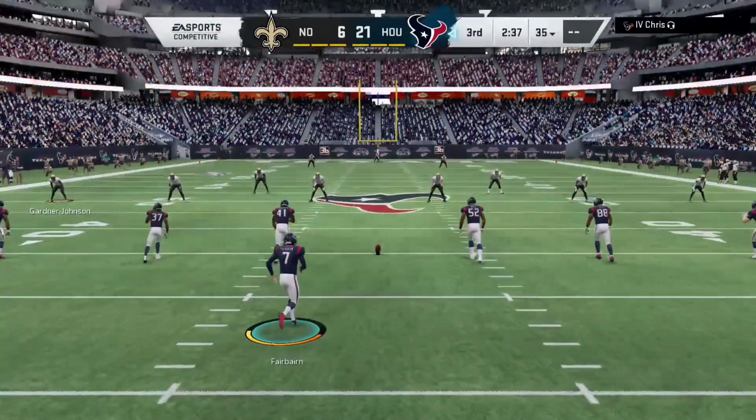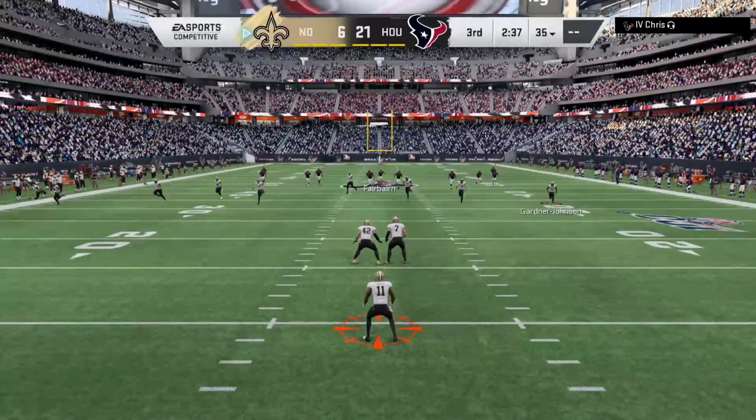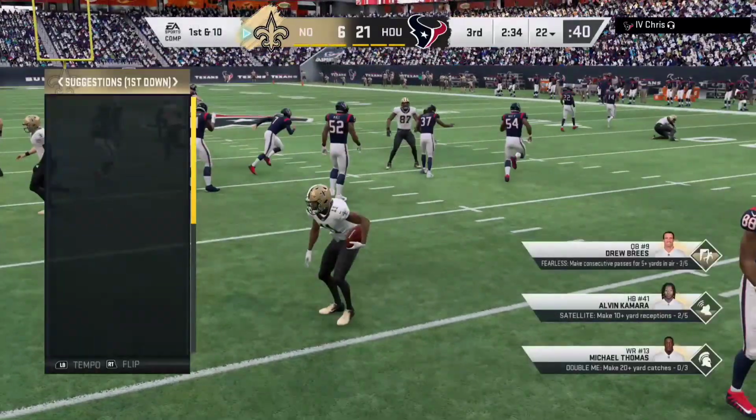So after the touchdown, here's Fairbairn now to kick it away. This is fielded at the chalk of the 10. And he's up past the 20 to the 22-yard line.